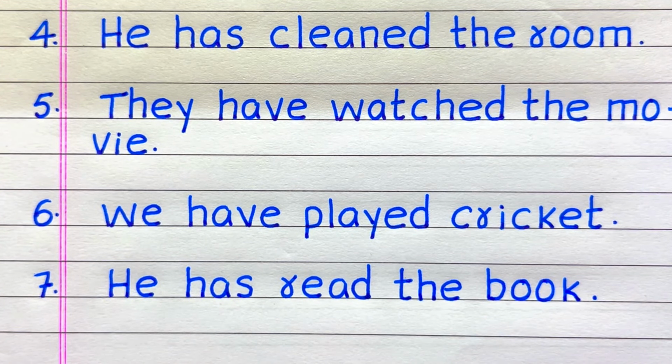Fourth example of a present perfect tense is, he has cleaned the room. Fifth, they have watched the movie. Sixth, we have played cricket. Seventh, he has read the book.